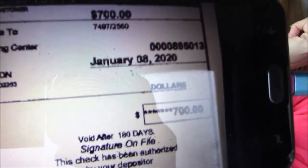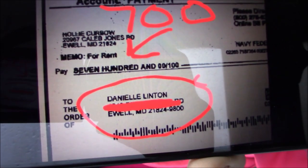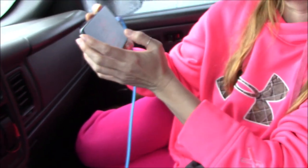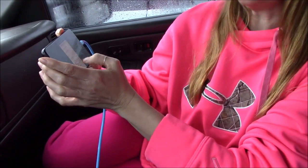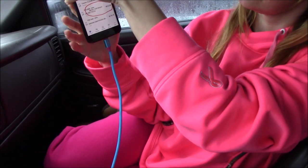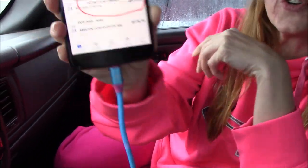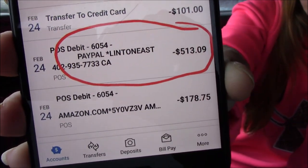All right, there's a $700 check. $700, done. Now, it was January, Danielle Linton. That $700 was in January. Then we got February 24th, we have $513.09 to Danielle Linton.